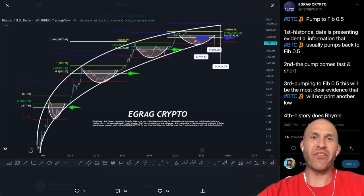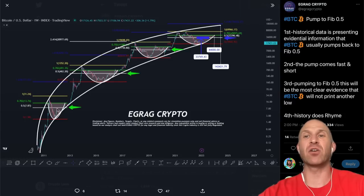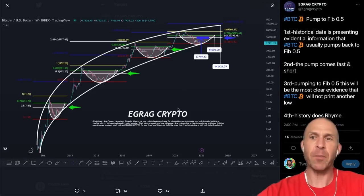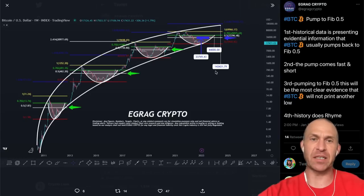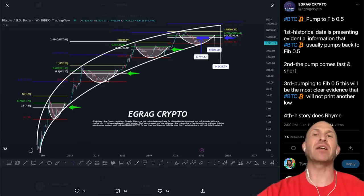Second, the pump comes fast and short. You can see how quickly Bitcoin price went from the lows here all the way up past the 50 fib. So it comes fast and short. And third, pumping to the 50 fib will be the most clear evidence that Bitcoin will not print another low. You can see that each time after it hit that 50 fib, it never printed another low.